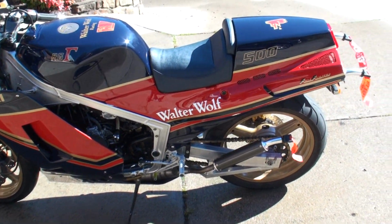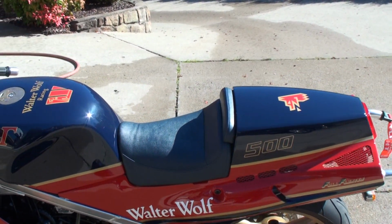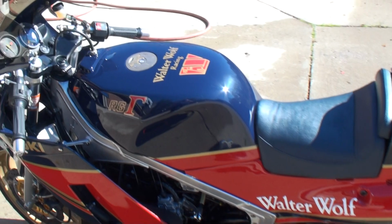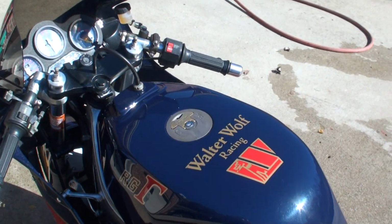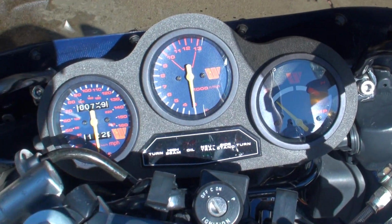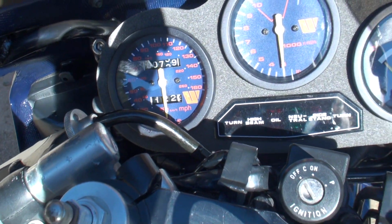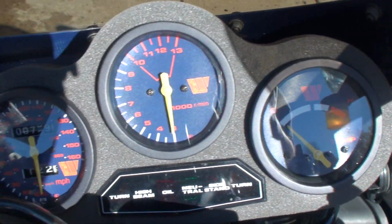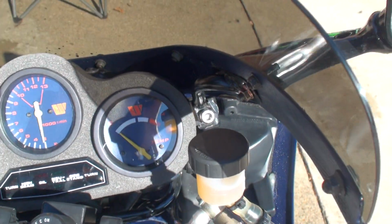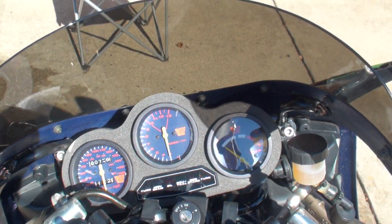I've done a few other doodads and knickknacks to it. I had the seat redone with a different cover. It's got a new fuel petcock. I also redid the gauges myself, and they've been updated to miles per hour on the displays. You can see they got nice Walter Wolf emblems in there. Those can be easily removed back to the original white gauges which are underneath it.